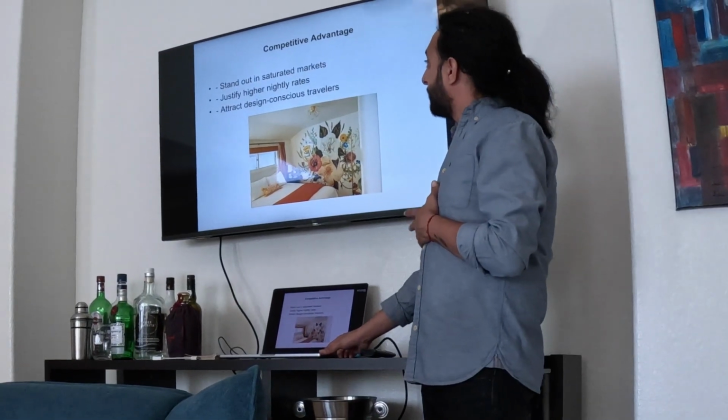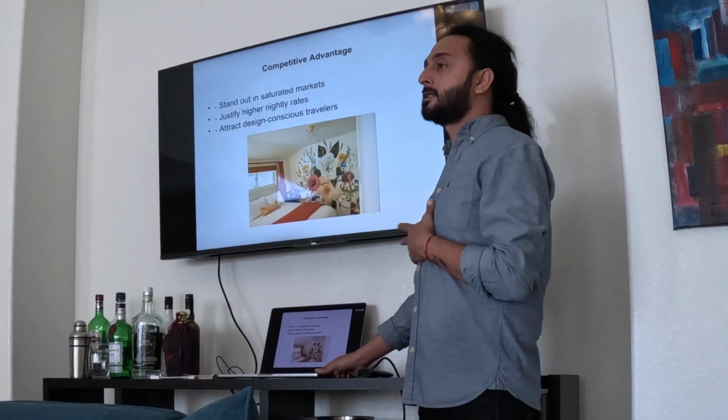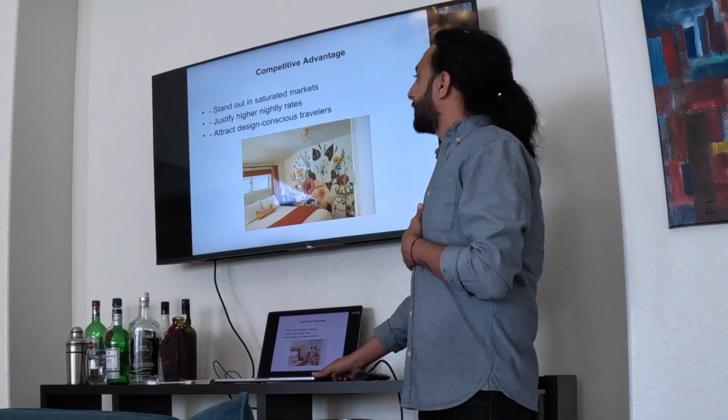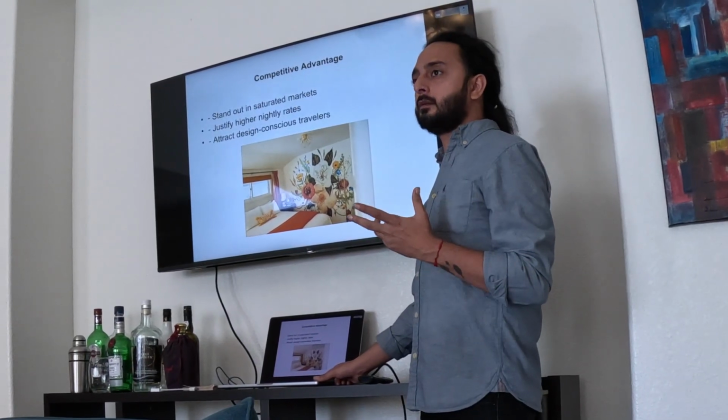So it gives you a competitive advantage. You stand out in these saturated markets. It justifies higher nightly rates, and it attracts more design-conscious travelers, more people that are higher quality guests.